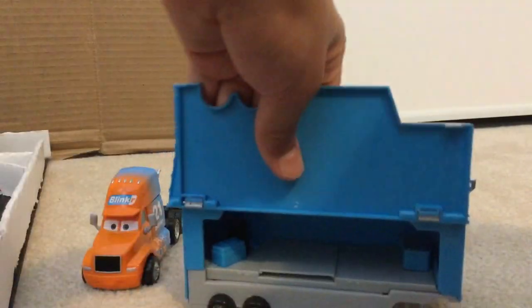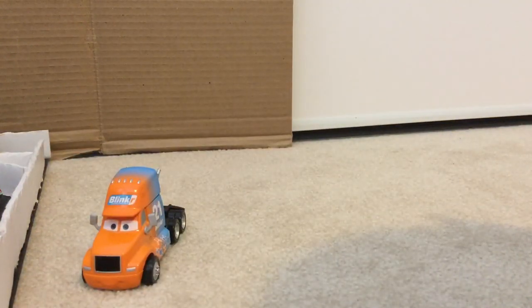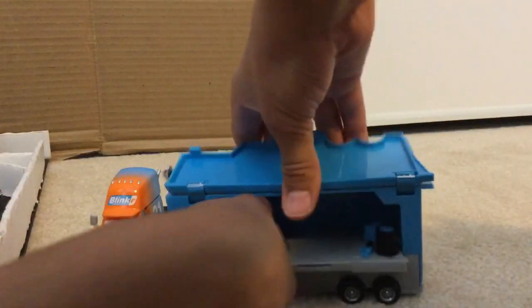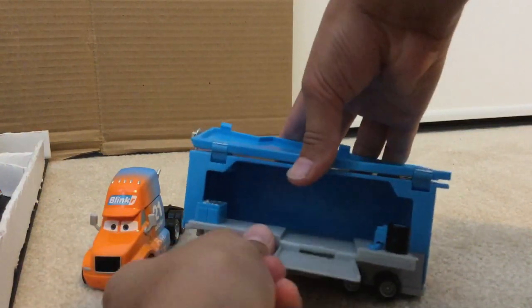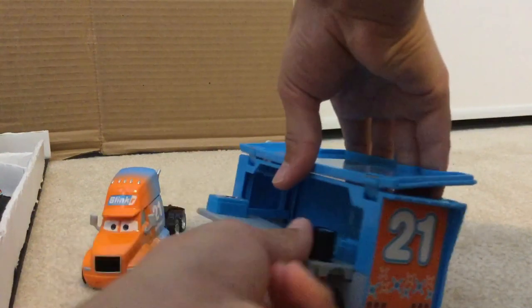So yeah, it's mostly just all blue. And then when you open up, actually, hold on, let me do it the other way. When you open it up on the inside, you can see there's a stack of tires. It looks like a pump or something, a toolbox, and then this actually slides out. I do have one other hauler like this, and it's the vinyl toupee hauler.